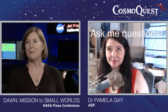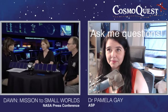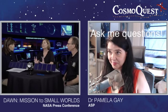But the other reason we know Vesta very well is that pieces of it have been falling on the Earth. A tremendous amount of material from Vesta has been falling on the Earth for a long time. So there's a certain class of meteorites called the Howardite, Eucrite, Diogenite series that constitute about 6% of the meteorites that fall to the Earth. And that's more than the Moon and Mars combined.